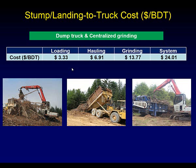With that idea, you see the loading cost is only $3. And the hauling cost, instead of $10, is now almost $7. So it ends up at $24 per bone dry ton. So he's doing great.